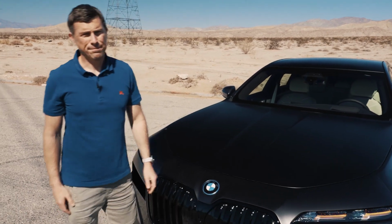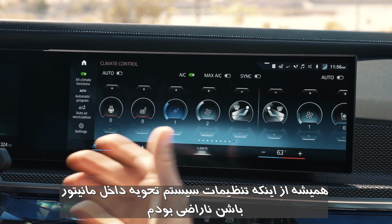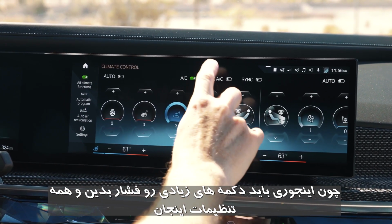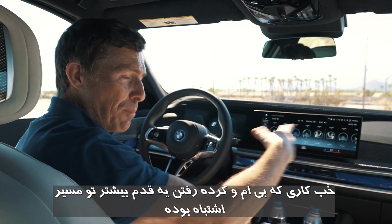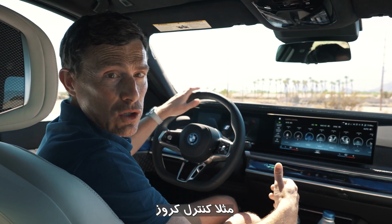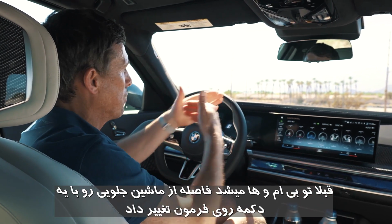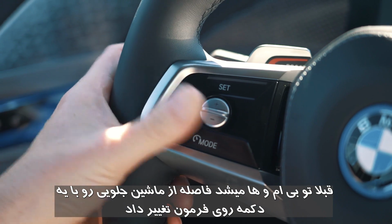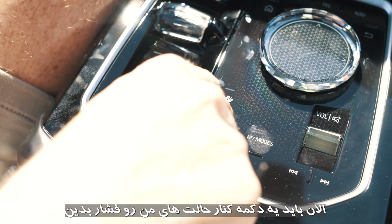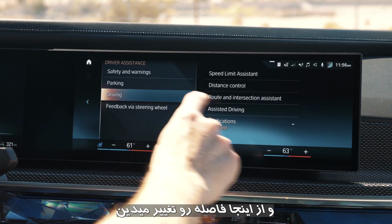Yeah, all fine. I've long complained about manufacturers putting the climate controls into the infotainment system because then you have to press too many buttons such as look, climate menu, oh, I need to fiddle with it this way. Now what BMW have done is gone one step further in the wrong direction. For instance, with the adaptive cruise control, in the past on BMWs, you could change the distance that would keep you from the car in front by using a dial on the steering wheel.